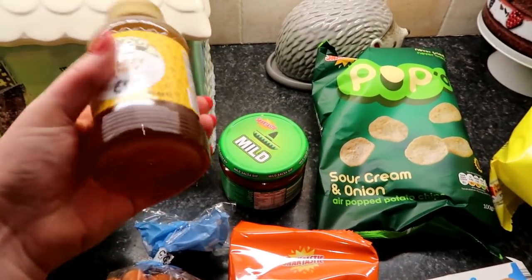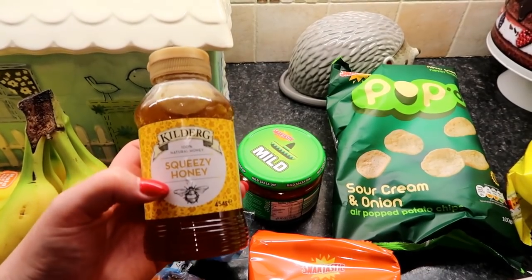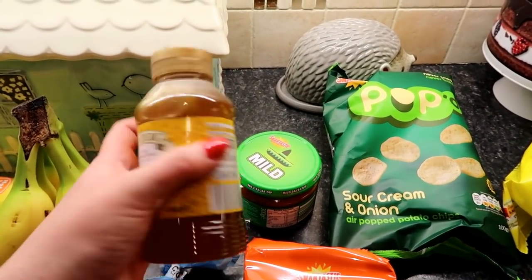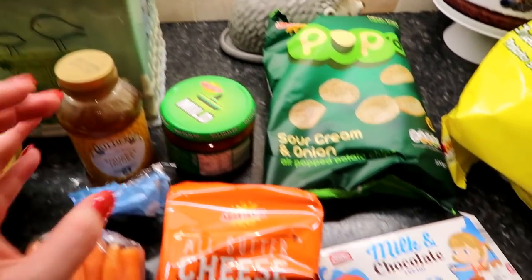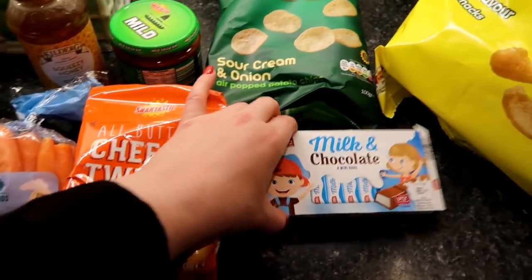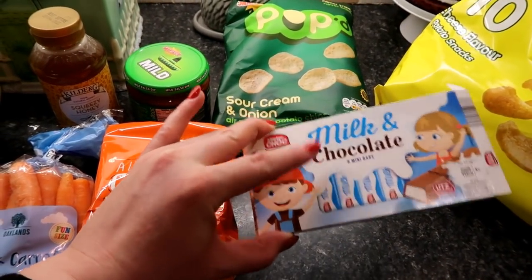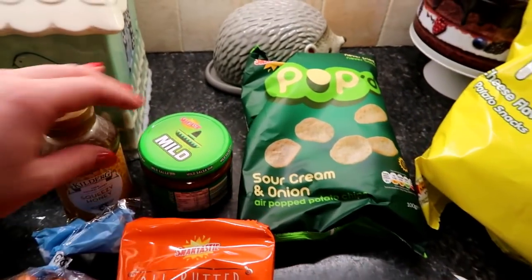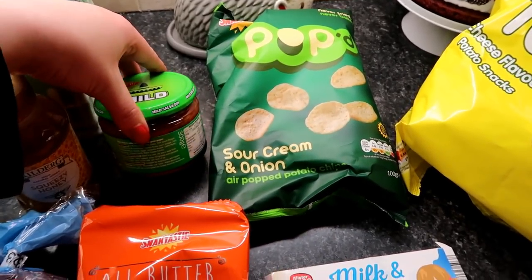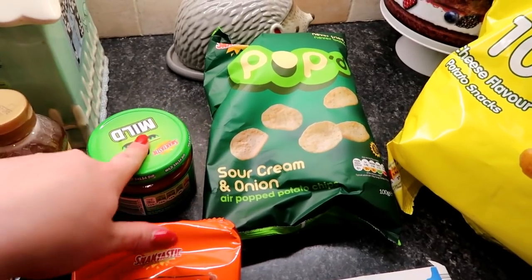And then when I'm just cooking, I do like nice honeys, but when it's for cooking and in sauces, I'll just use this kind of squeezy honey here, and it's about 1.29, I think, for that. Then cheese twists, the kids really like these with soup. And of course these milk chocolate little ones, they're almost like the Kinder, aren't they? I think they're 79p. I've tried one already and they're lovely. And then a mild tomato salsa dip, that's the one for the kids, and it was 79p.